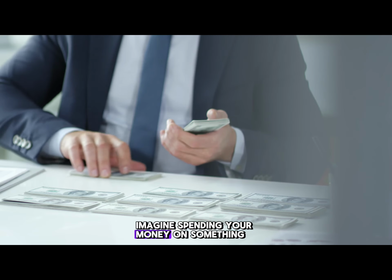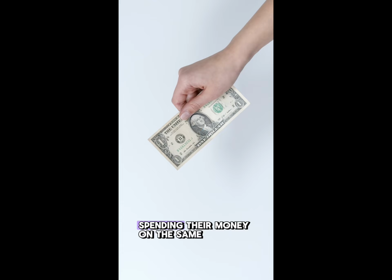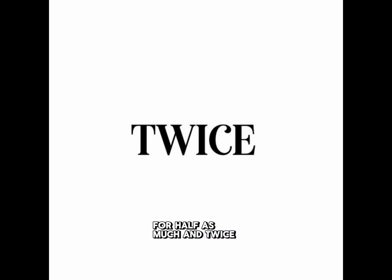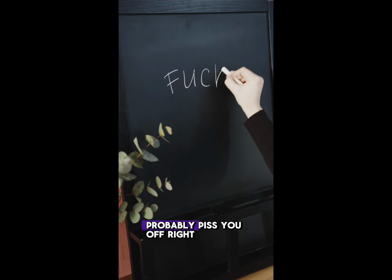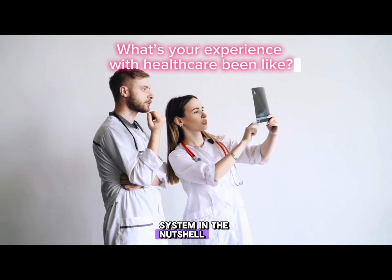Imagine spending your money on something, only to find out your neighbors are spending their money on the same thing for half as much and twice the quality. I'm willing to bet that would probably piss you off, right? That's basically the U.S. healthcare system in a nutshell.